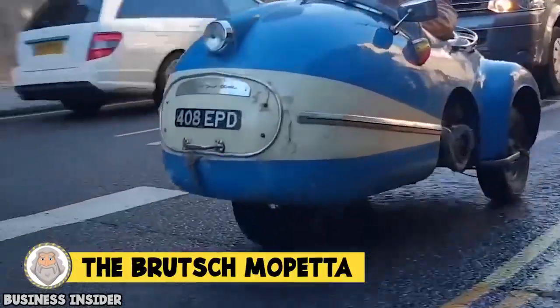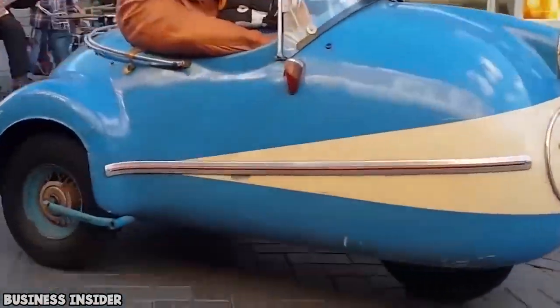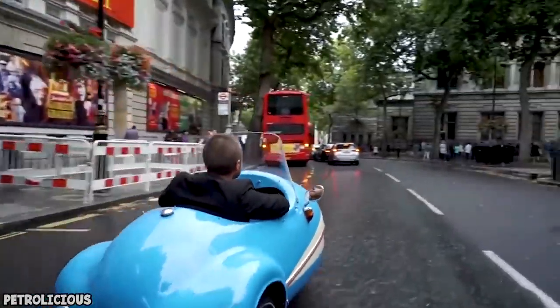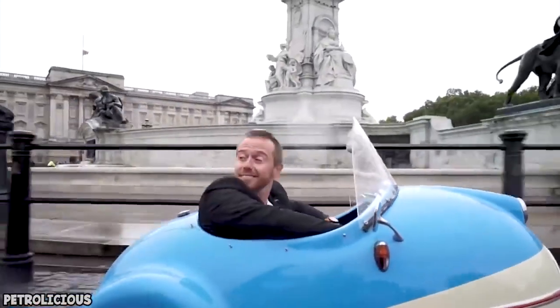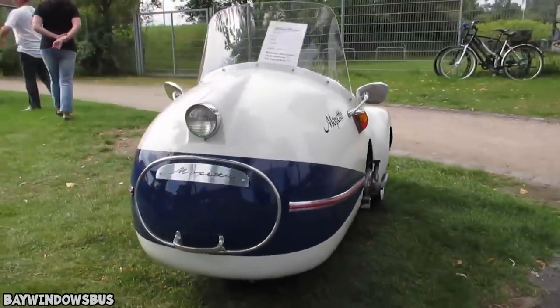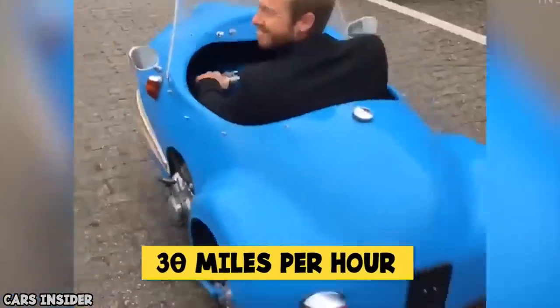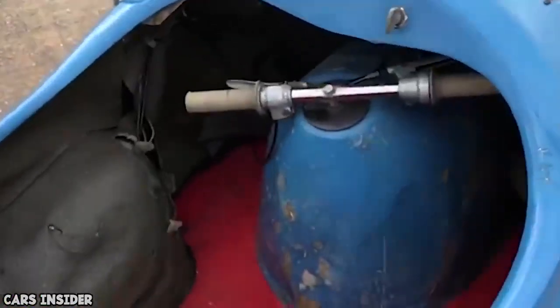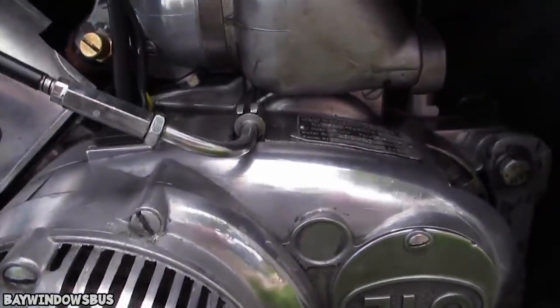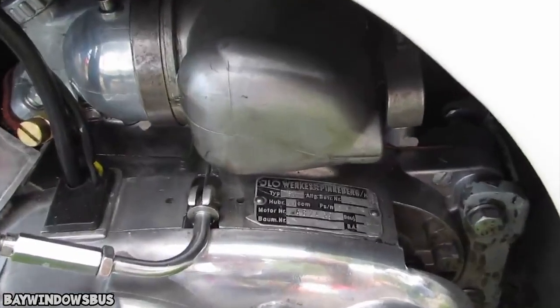The Bruch Mopetta. With a name like Bruch Mopetta, this tiny car sounds super classy. Just 14 of the 3-wheeled little vehicles were ever made in the 1950s, and there are just 5 still around to this day, which means that they're pretty valuable. The car goes at a top speed of 30 miles per hour and has a handlebar rather than a steering wheel. The engine is a 50cc ILO V50, and the vehicle has just 3 gears.